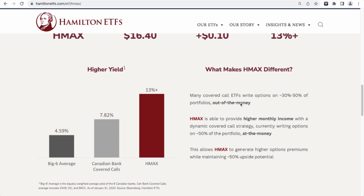And what makes HMAX different? Many covered calls ETFs write options on 30 to 50% of the portfolio out of the money. HMAX is able to provide higher income with a dynamic covered call strategy, currently writing on 50% of the portfolio at the money. So this is a bit more aggressive. That's why we have a higher yield. And this allows HMAX to generate higher option premiums while maintaining the 50% upside potential. So you do have some upside potential here with this one.